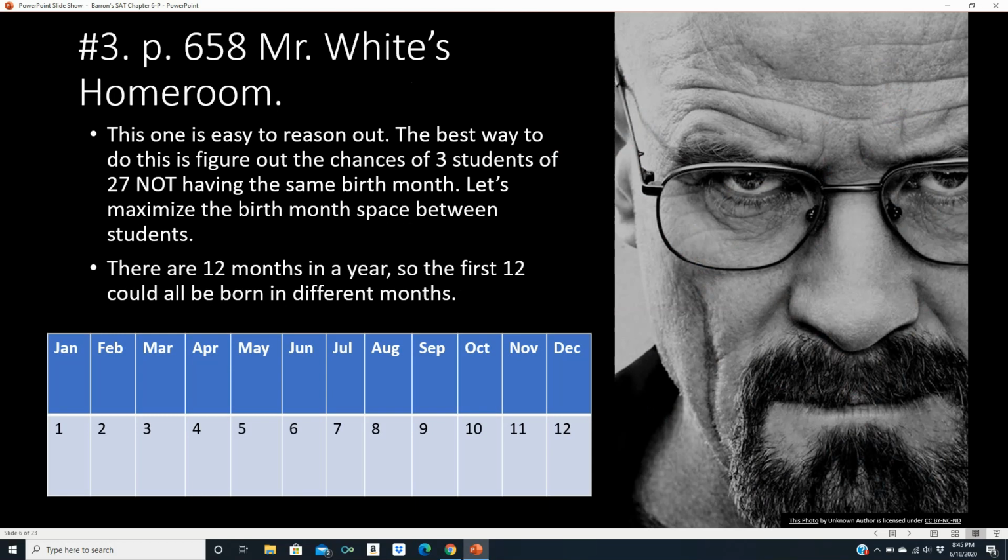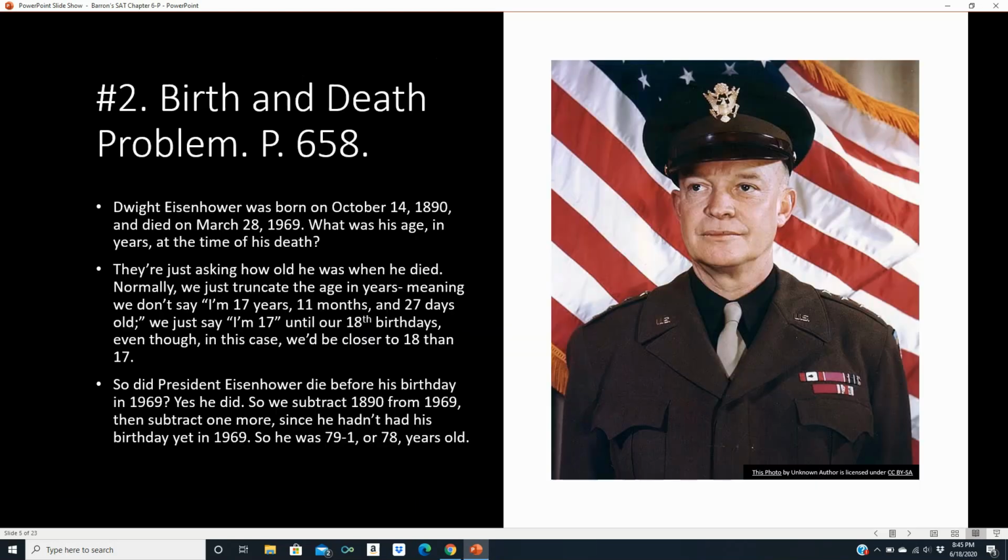Mr. White's homeroom. That reminds me of Walter White from Breaking Bad, so that's why I use this picture. This one's easy to reason out.